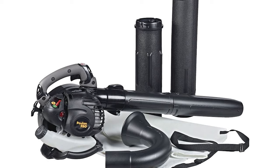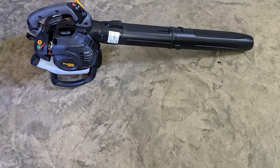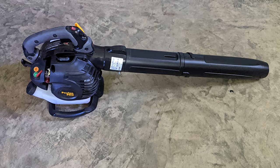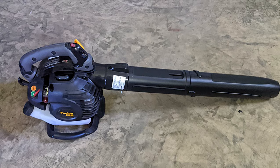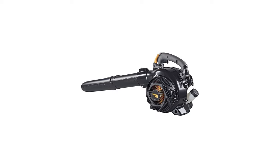This Poulan Pro Handheld Leaf Blower is equipped with a 25 cubic centimeters two-cycle engine. It has a fuel-enriched carburetor and spring-assisted starting system. It is capable of 230 miles per hour airspeed and 450 CFM airflow. It's ideal for year-round cleanup of grass, leaves, and other stubborn debris.